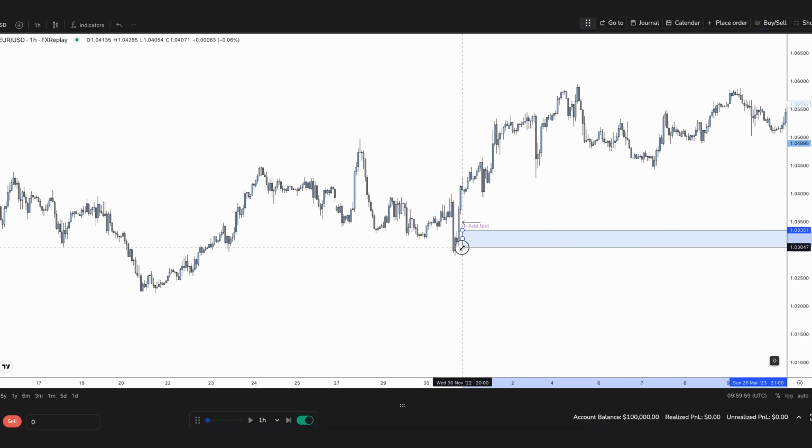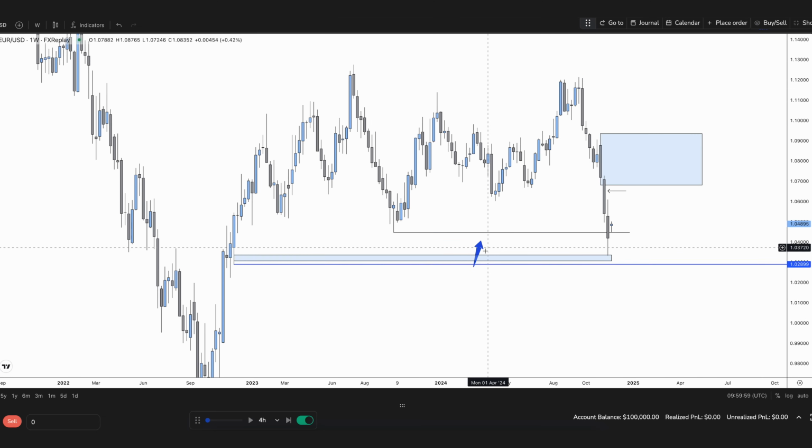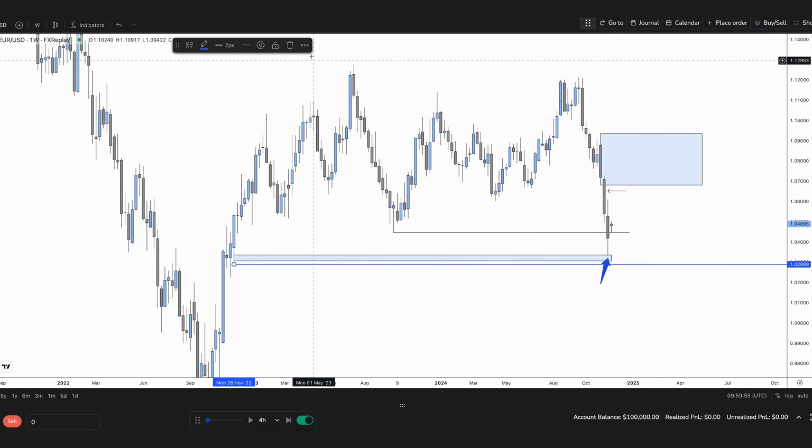The range previous to this demand zone was efficient, right? We don't really have any imbalances left open over here. What we can do is then mark this hourly demand. I'm also going to mark the swing low just to keep a mental note of that. And then if we jump back out to that weekly time frame, you'll see that hourly refined demand has been retested perfectly with the wick that we saw coming down at the end of last week.